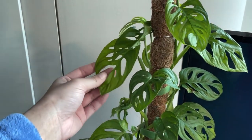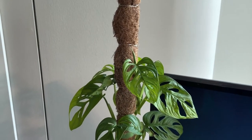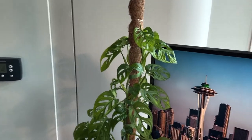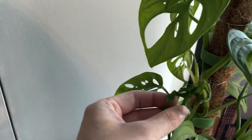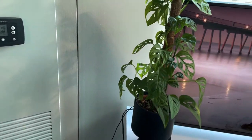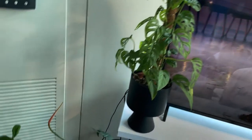And then I know if you put it on a moss pole, or this is a coir pole I think I got from Amazon, the leaves tend to get larger. And this guy's just always growing. Even through the winter, I always had some growth. There's some little funky leaves, as you can see on here, from having some low humidity in the wintertime. But otherwise, this guy is just literally going crazy. It's one of my favorites for sure.